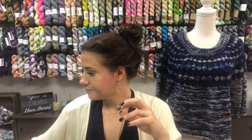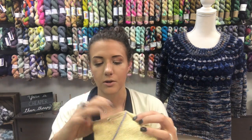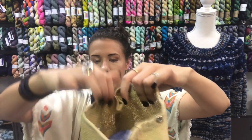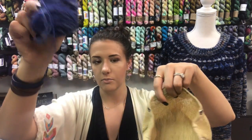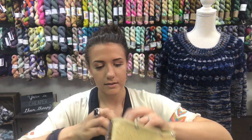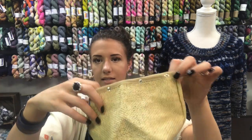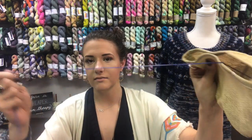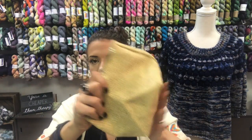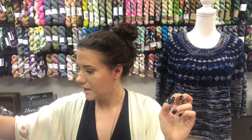Let's see. Okay, other notions we got in. We got in these cute little mesh pouches. So these have these little snaps. These are by Coco Knits, and you just stick in your ball of yarn, and then you can snap together in different ways, and it just kind of keeps it contained but still easy to move around. So these are fun little add-ons to your project bag.